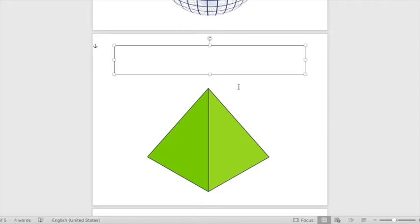What color is this shape? Good, it's green. G-R-E-E-N. Green. And what is the name of this shape? It has no curved sides, just flat sides. It's called a pyramid. P-Y-R-A-M-I-D. A green pyramid.